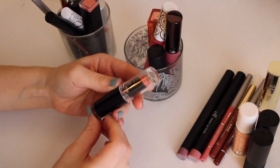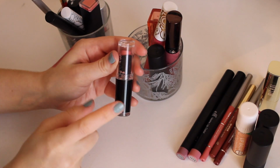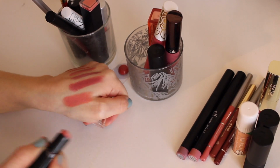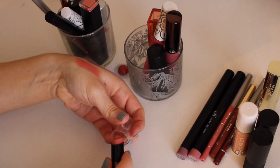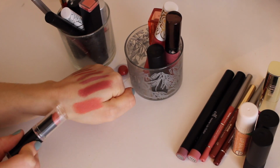Another drugstore favorite, this is the Wet n Wild, one of their Megalast lipsticks. I think these are $1.99, and this is in the shade Just Peachy. Very nice peachy color, great for the spring and summertime, so I haven't reached for it in a while. Probably just because I don't think of it as a winter shade, but I do really like that. I really need to wear this more.